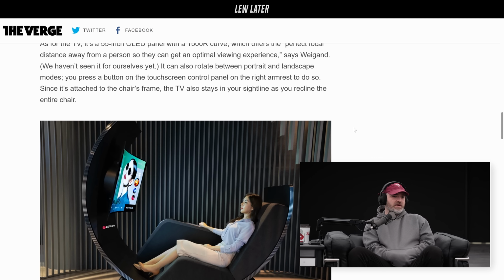So they love it. Yeah. And it rotates portrait to landscape because you got to watch all those talks, all those shorts. Right. Yeah. All those TikToks and shorts. Yeah. You know? It's a good time.